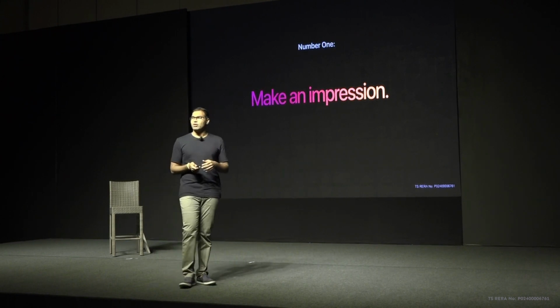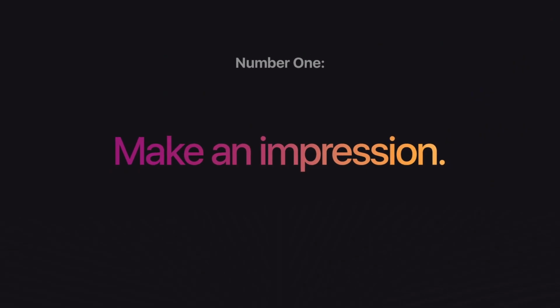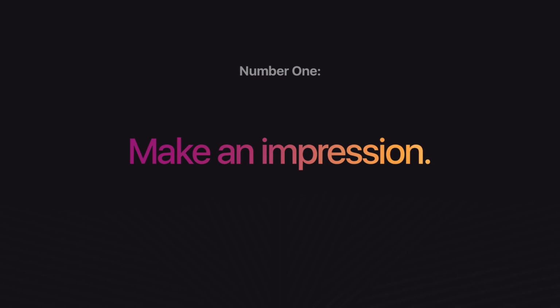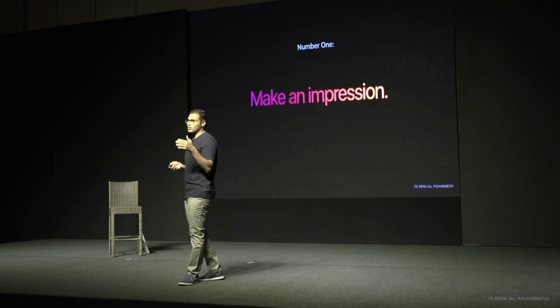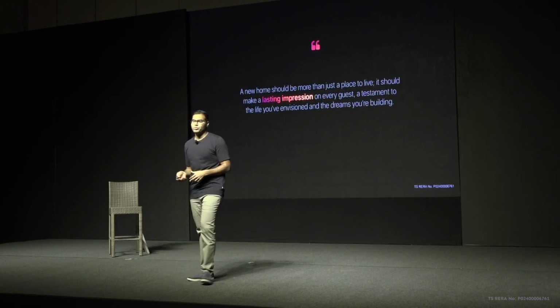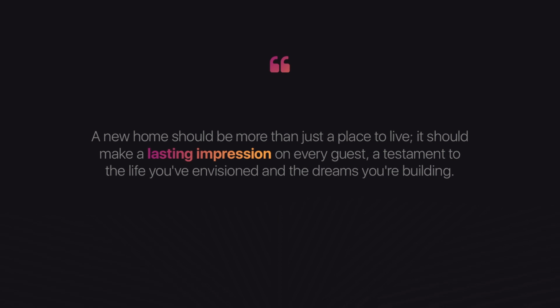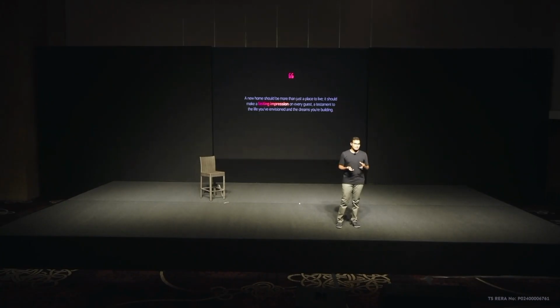The most important thing of any project, any community, is the first impression, the impression it makes on its residents and, more importantly, the guests who are visiting them. So the impression matters a lot. A new home should be more than just a place to live. It should make a lasting impression on everyone, and that's a testament to the property.